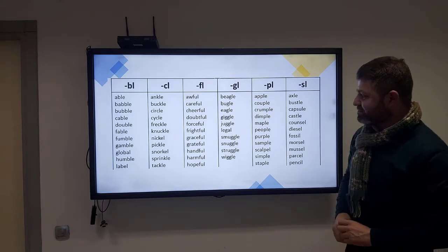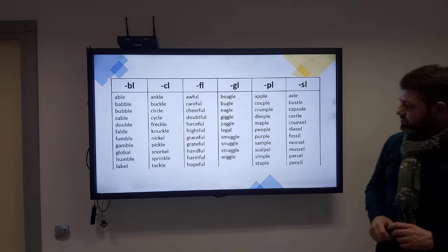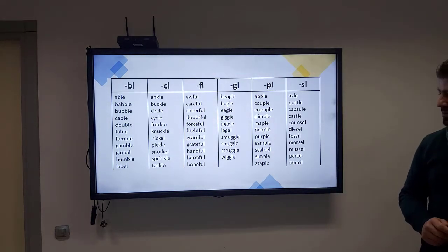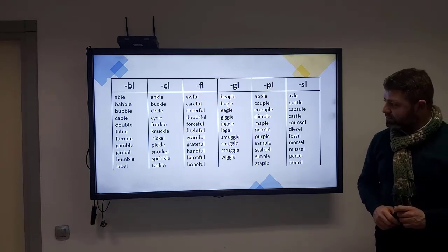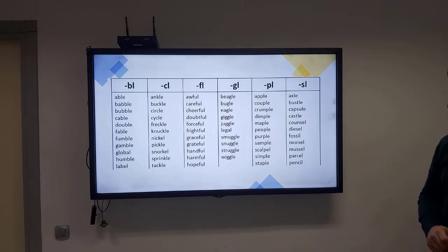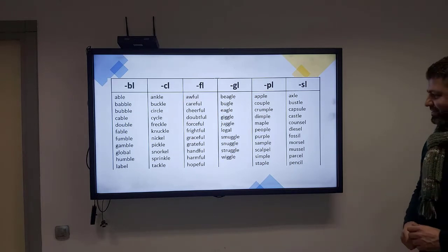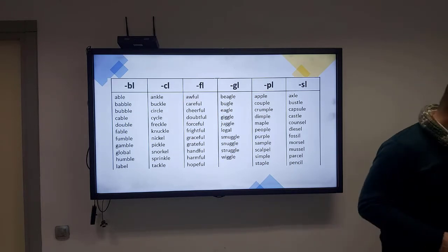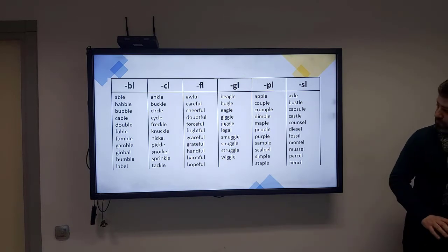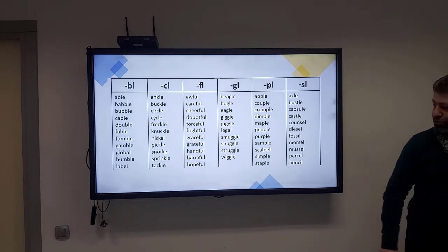Awful, careful, cheerful, doubtful, forceful, frightful, graceful, grateful, harmful, hopeful, bagel, bangle, giggle, jiggle, bagel, sunglow, struggle, wingle, apple, couple, grumble, dumble, mumble, people, purple, sample, scalpel.